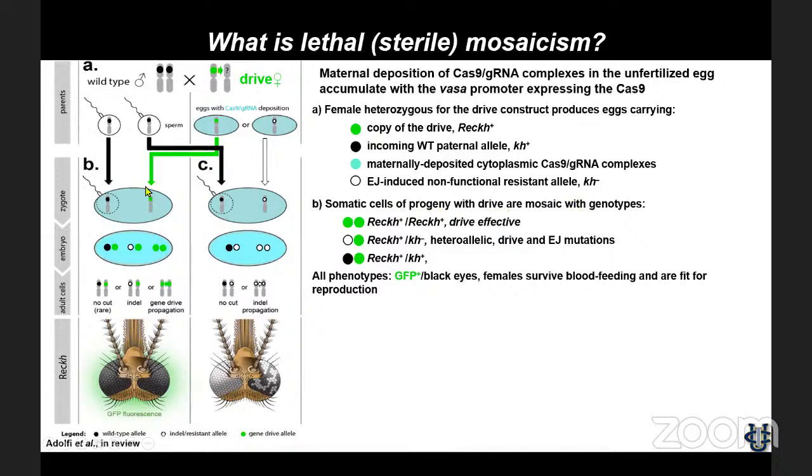So we get the same thing from a lineage here where we get the drive coming in, and the drive then can do one of three things. It can either drive to turn this to a drive locus, it can mutate it to non-homologous end joining, or it can leave it intact. And that's what we see here. They'll have green eyes as a consequence of that. Okay, but because it's been rescued, they'll have dark eyes.